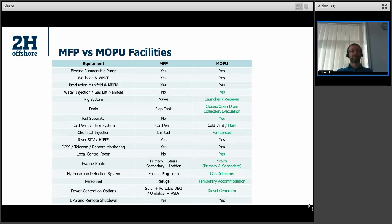And although the capex saving between a direct comparison between an MFP and a MOPU is relatively modest at maybe 3 to 4 million, if you factor these additional functions in, you start comparing a MOPU with a jacket, and then you see a much bigger benefit.